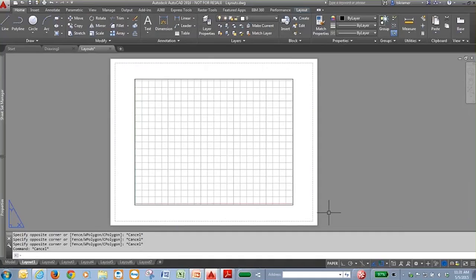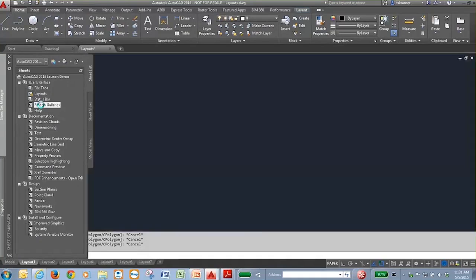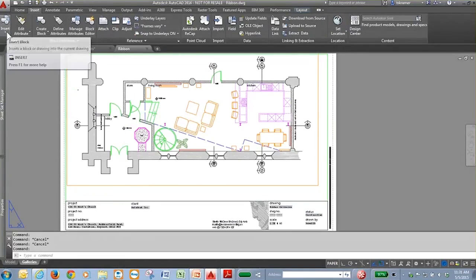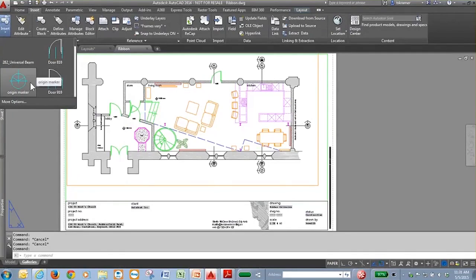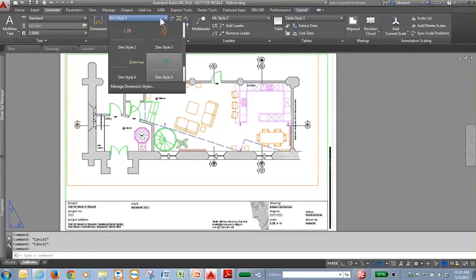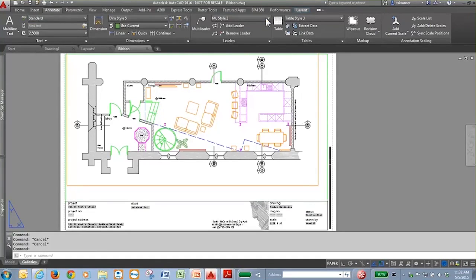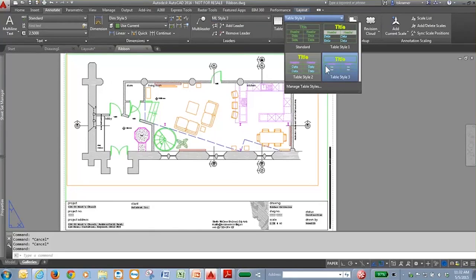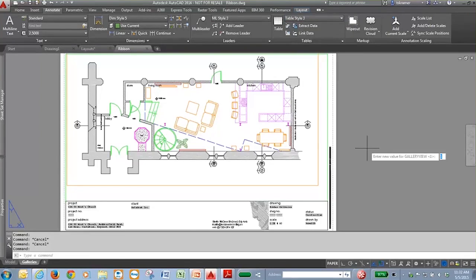Let's see, from the Sheet Set Manager, I'm going to go ahead and open up another file here for ribbon galleries. For example, if I go into Insert and click on the Insert tab, notice that there are shortcuts, or basically thumbnail icons, here that give you a preview of the block that you would insert. This also applies to the text styles and your dimension styles. Click on this again. Your dimension styles, multi-line styles, table styles, all of these different icons or thumbnails that you're seeing are turned on by using the GALLERYVIEW system variable.